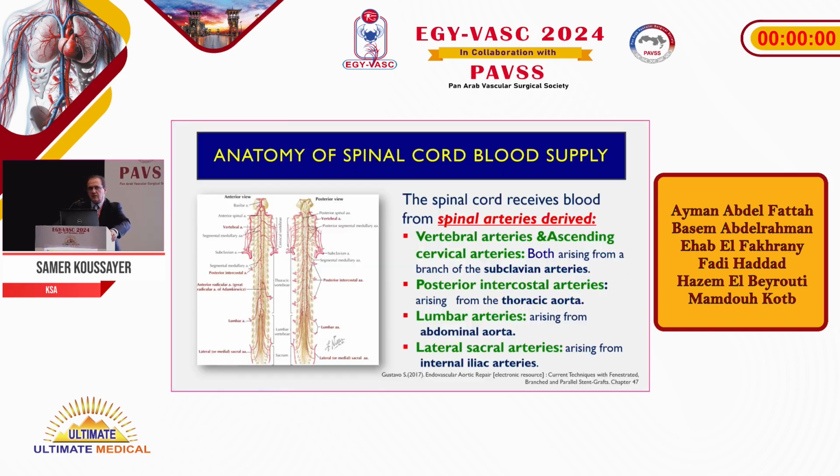The spinal cord receives blood from a lot of branches, so it has a very extensive blood supply. It usually comes from the vertebral artery and ascending cervical artery, both coming from the subclavian artery. It also has posterior intercostal arteries from the thoracic aorta, lumbar arteries from the abdominal aorta, and lateral sacral arteries coming from the internal iliac arteries.